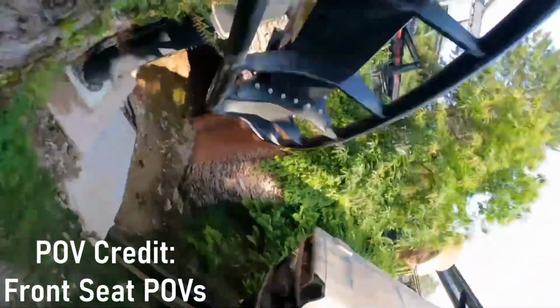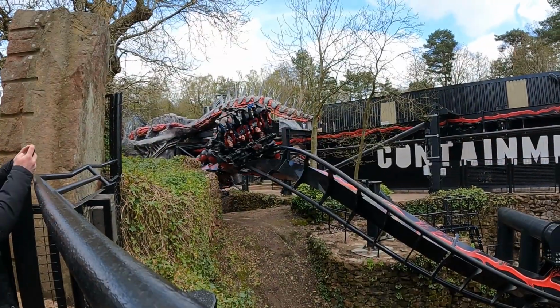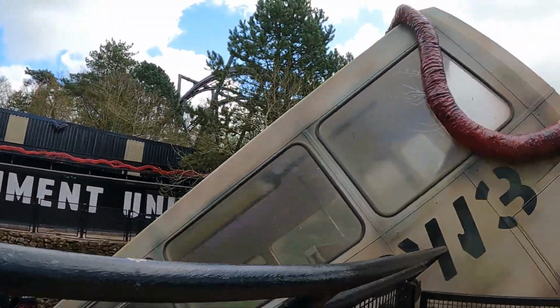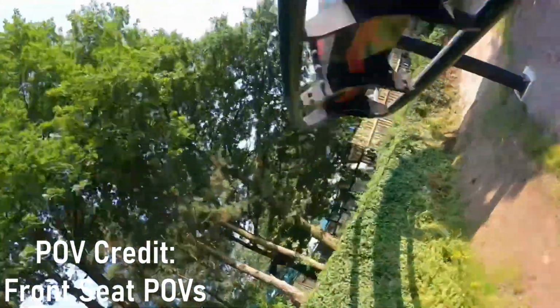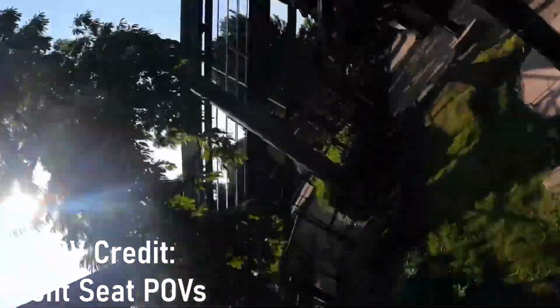After another close call with the station building, you then fly through the final, hidden inversion, another corkscrew, which is just as whippy as the first one, and is really dug into the ground. After flying past a mushroom cloud luxury tour bus, you then take a right hand turn and come to a gradual stop on the new magnetic brake run.